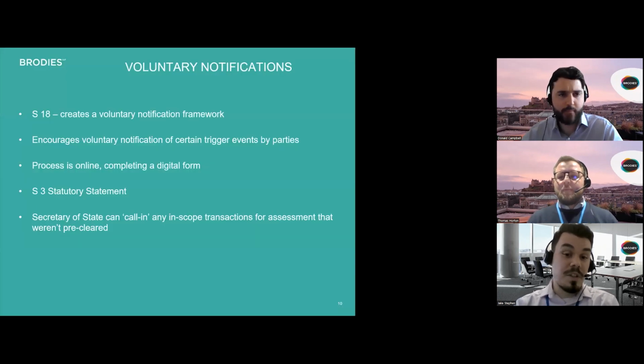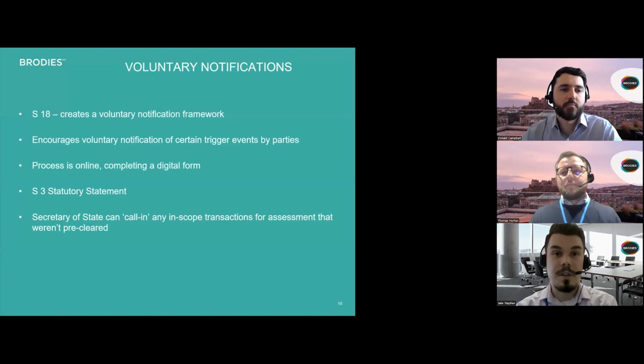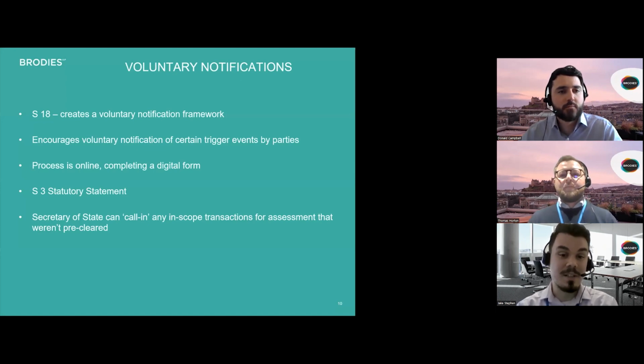The mandatory notification regime is then supplemented by a voluntary notification regime, under which parties are encouraged to voluntarily notify trigger events to the Secretary of State. This approach widens the Secretary of State's net by putting the onus on parties to inform the government whether their transaction may have any national security implications. Given the complexity of this task and to help inform their assessment as to whether a voluntary notification should be made, parties can refer to the statutory statement under Section 3 of the NSIA. This sets out how the Secretary of State expects to exercise its calling powers in practice.